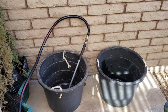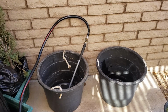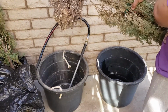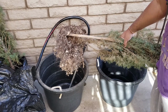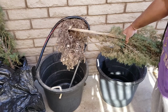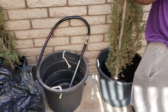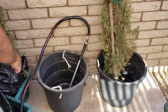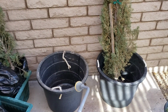So here is the first one we have. And I won't show you the, well, maybe I will show you the root ball. Let's see. Hopefully you can see that. Very sandy. The roots are dry. I'm going to soak it in some water for a bit. So, get some water going on it. Make sure I'm still in frame.